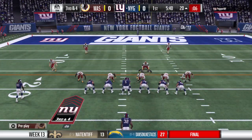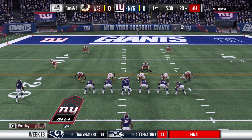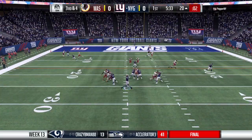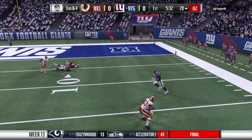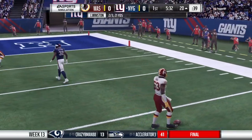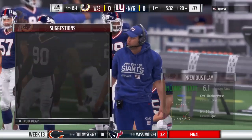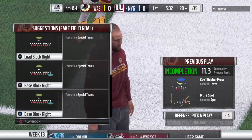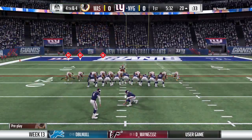Ready. We got three, fellas. Now Winston. And that is incomplete. This defense is not going to make it easy for you. They're a physical group, and we just saw it there on that play. He came in, made the contact, just as he's trying to haul it in.